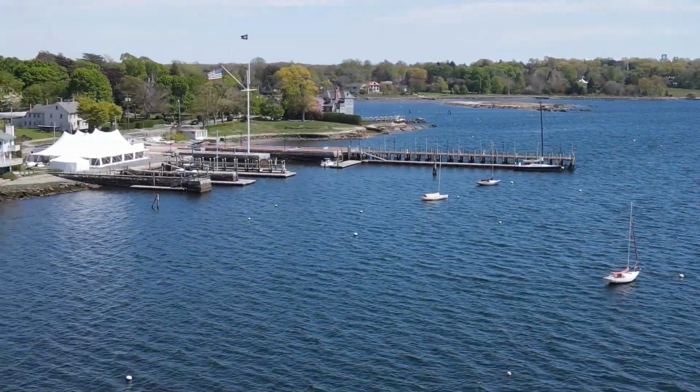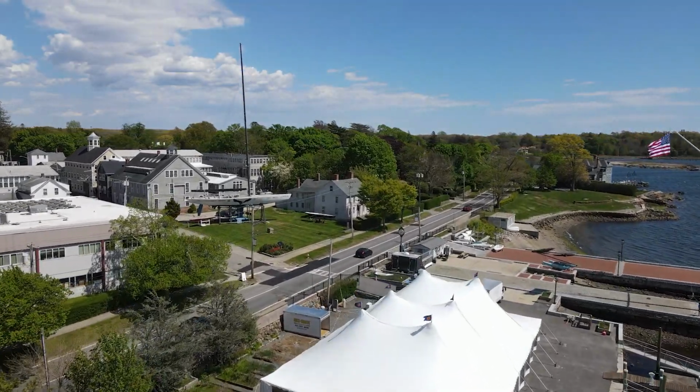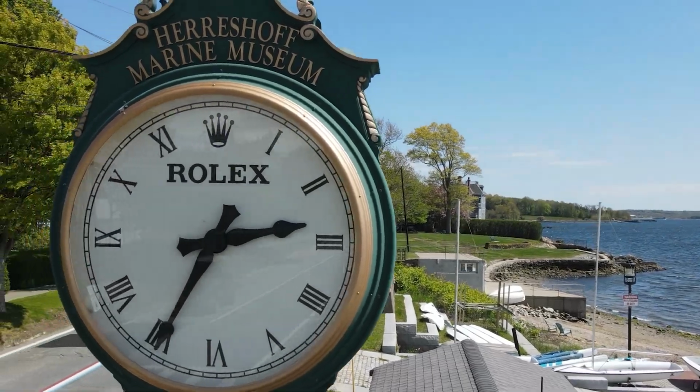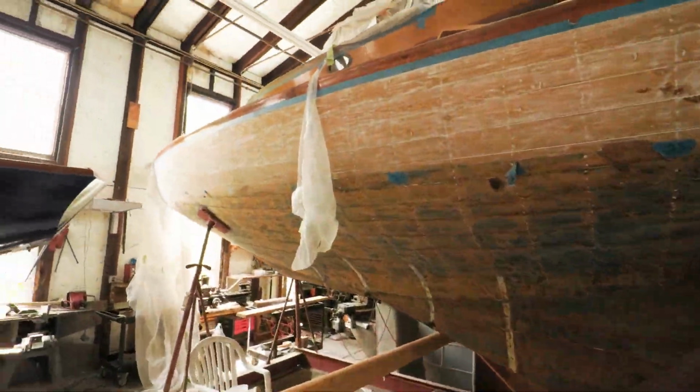What a beautiful day. This is so beautiful. We have to be in Bristol, Rhode Island, which is the home of the Herreshoff Marine Museum. It's really neat. This is kind of like dropping down into, I don't know, boat heaven. Let's go around the corner here.